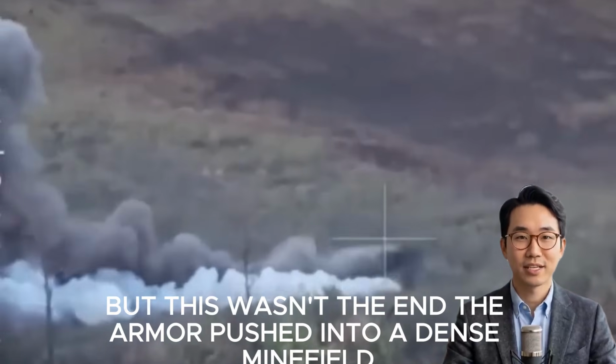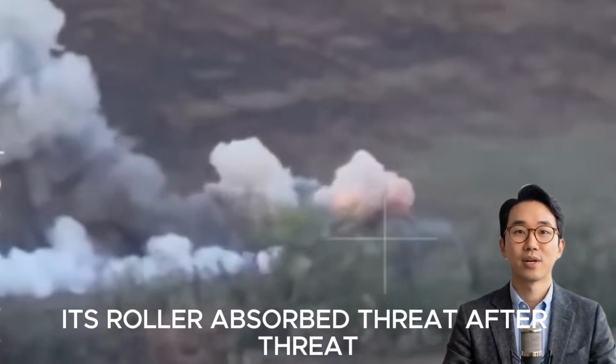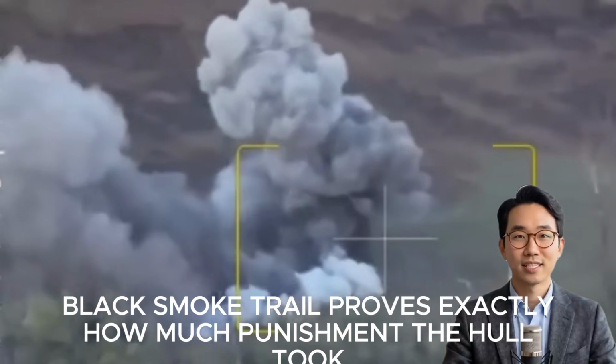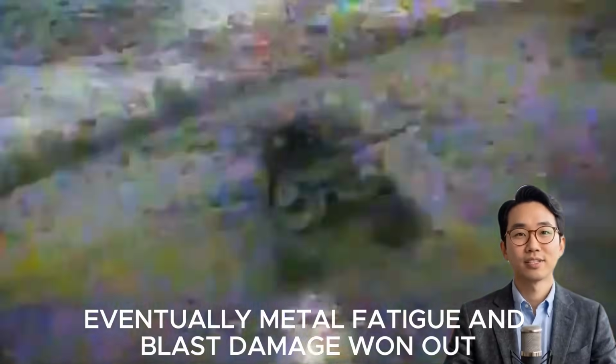But this wasn't the end. The armor pushed into a dense minefield. Its roller absorbed threat after threat, triggering a violent chain of detonations. That thick, black smoke trail proves exactly how much punishment the hull took. But even the best mine roller has a limit. Eventually, metal fatigue and blast damage won out.